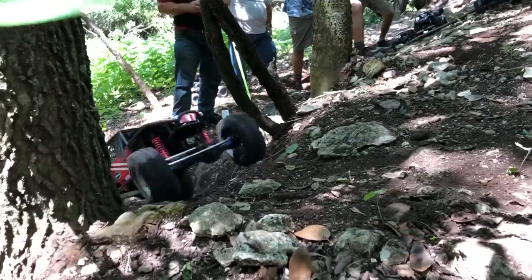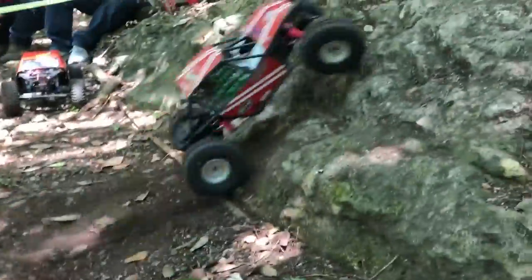It's a fun event, and you can bring out your family and watch, and the kids can play with their RC trucks on the side. And then you just bring out a rig and learn from everybody and have fun and drive your rig and go up the hill and you win some cool stuff.